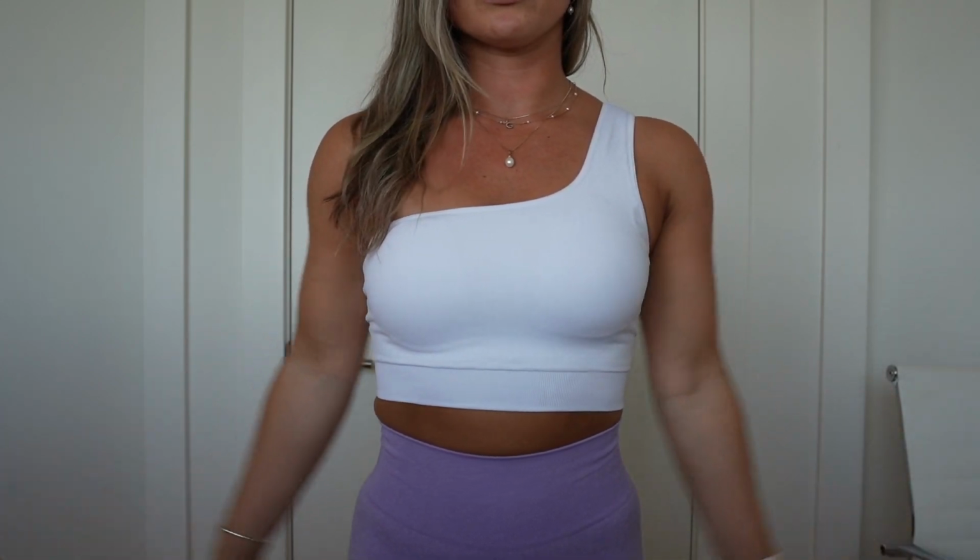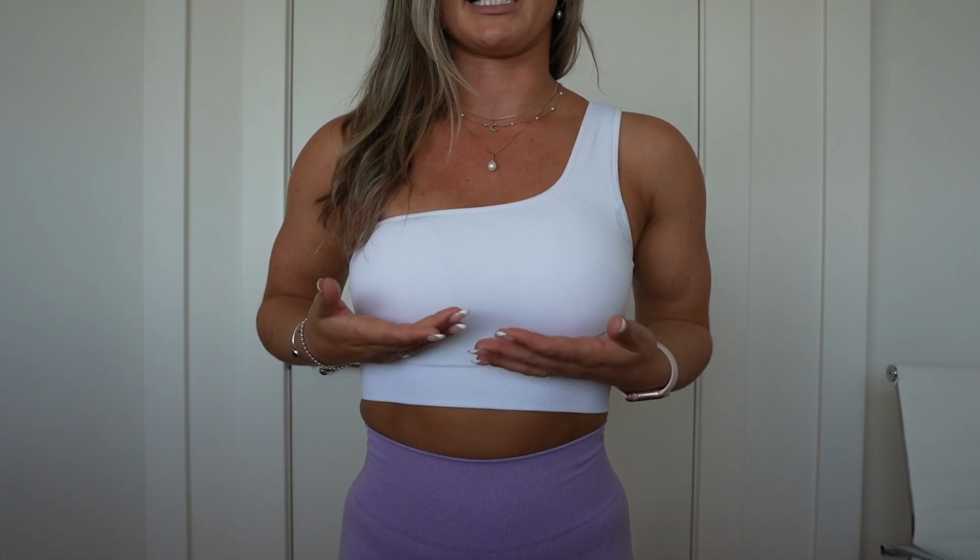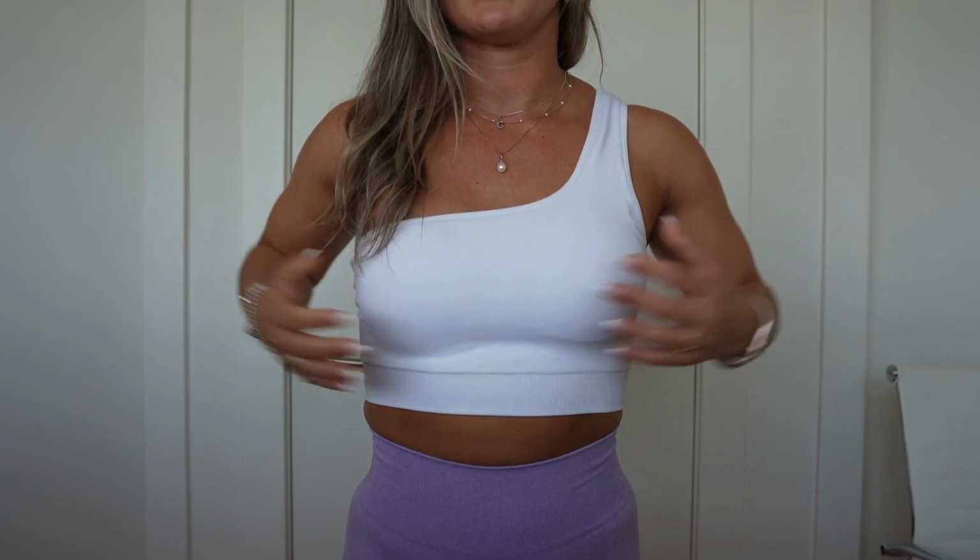But for working out, I do like a shorter line bra. This is the only difference I noticed. It's mostly length. Because it's such a stretchy bra, the extra small wasn't too tight. It did fit quite well.